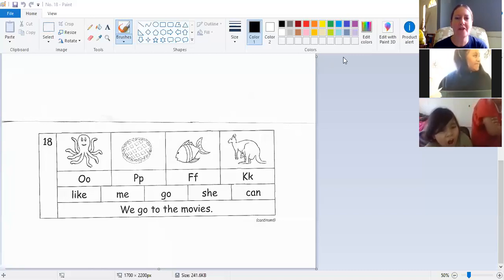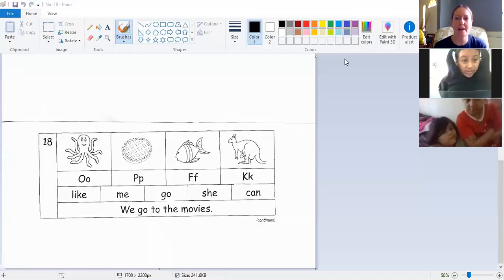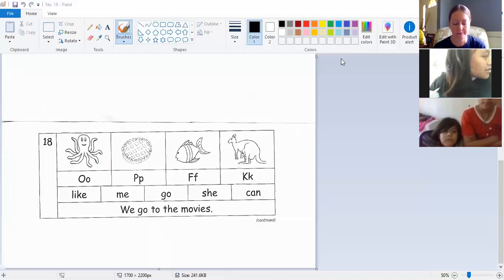All right, how about film? Film. Fish. Nice, good job. How about on? Octopus. And last one, let's see if we can all get this one right. How about key? Kangaroo. Kangaroo, yes. Key, kangaroo. Nice job. All right, guys, you have four letters today.